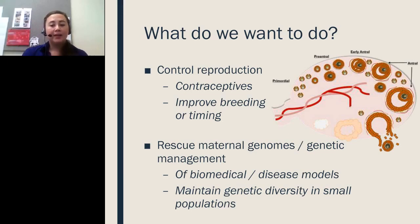So in any ovary, to give a brief overview, you're going to have hundreds of thousands of these primordial stages of ovarian follicles. This is basically just a single egg or oocyte surrounded by a layer of helper cells or granulosa cells. And these are present in any age ovary and any reproductive stage. There are going to be primordial follicles present.